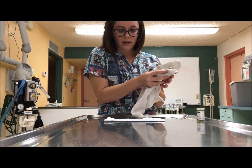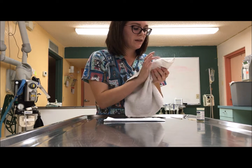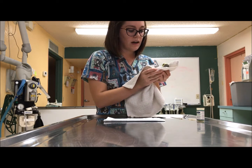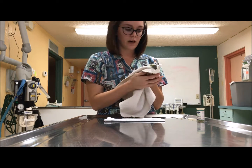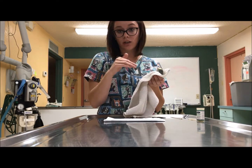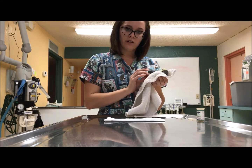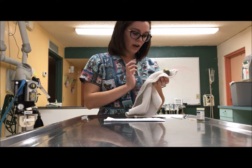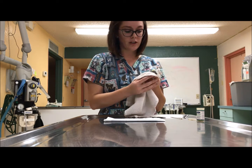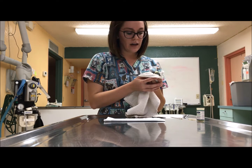All right, and now I also want to mention really quickly about obtaining objective data on birds when they come into the clinic. You want to make sure to look at all of their bits, their beak, make sure it's not overgrown, make sure their eyes are clear and free of discharge. You want to make sure their feathers are all nice and pretty, there's no plucking or self-mutilation going on. You also want to make sure you're talking to the owner, make sure everything is okay at home, that there's nothing stressful in the house.